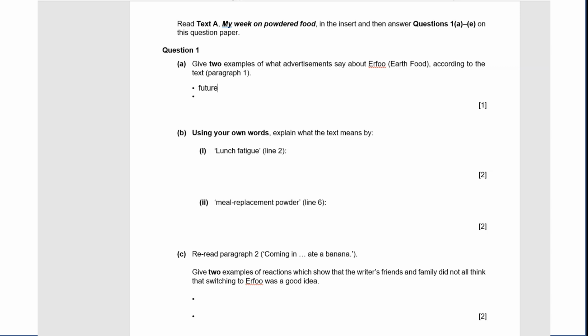So I'm just going to quickly write, future of food, what was it again, for our planet? And the second one was delivers everything your body needs. And that's what you would need to put for your 1 mark.